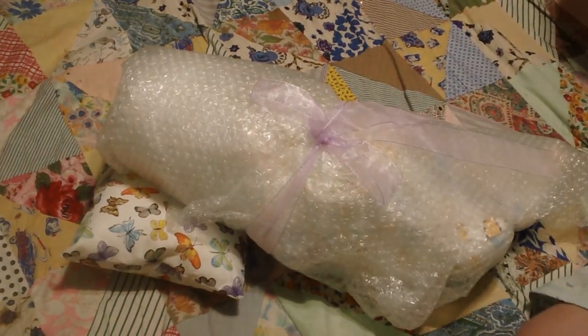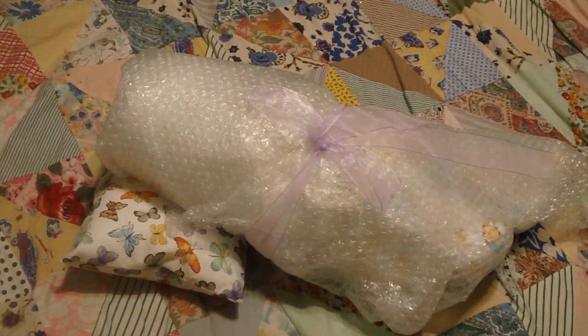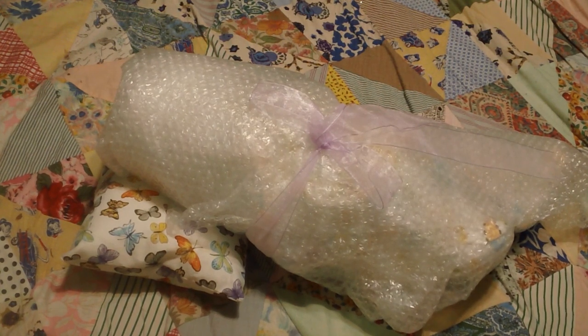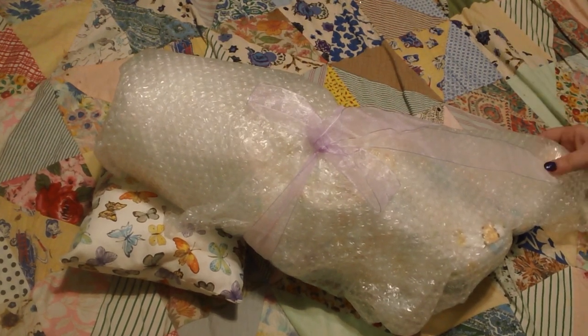I am going to go ahead and wash everything like I always do for my babies. I do that in Dreft. And then I went ahead and put the boxes aside. And I have her paperwork and stuff here, which I'll show you guys as soon as we unwrap this baby.